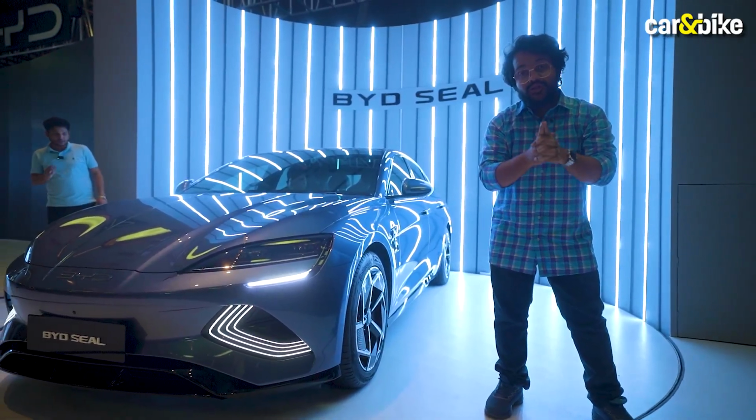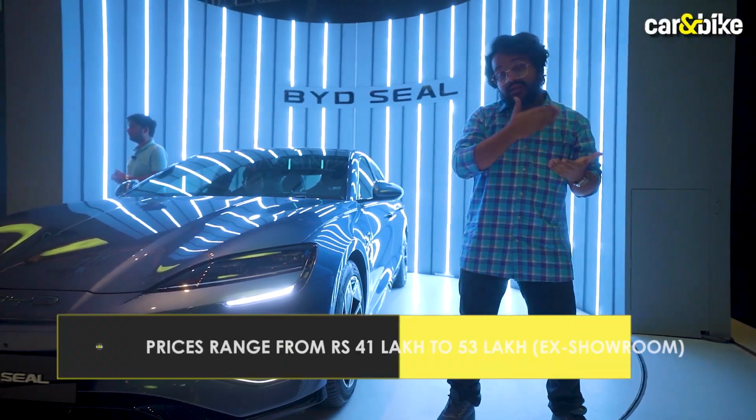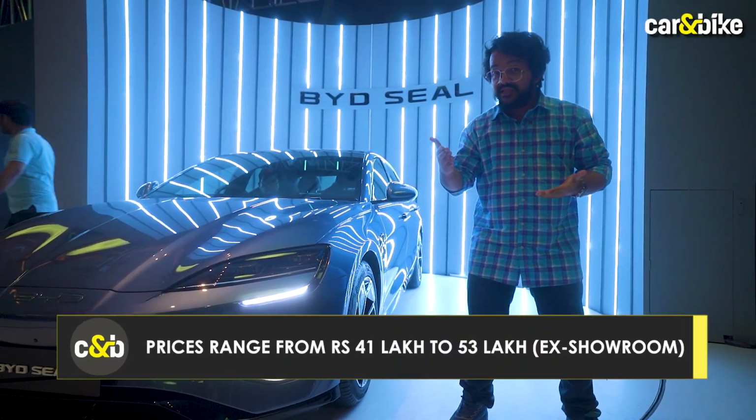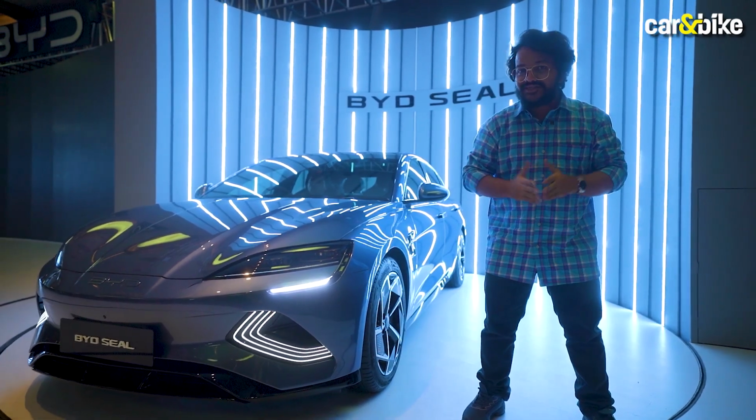So, what do you think of the BYD Seal? At this price, which is between rupees 41 lakh to 53 lakh, do you think this could make a compelling case for itself over some other luxury cars?